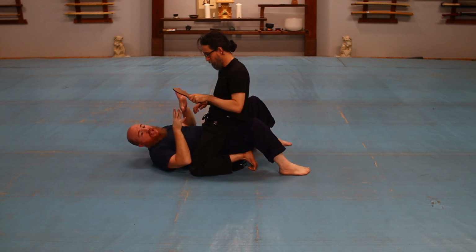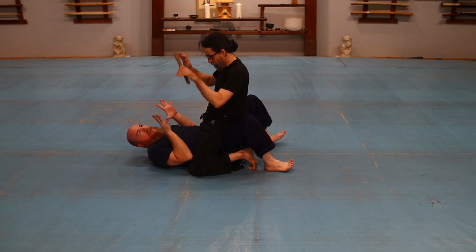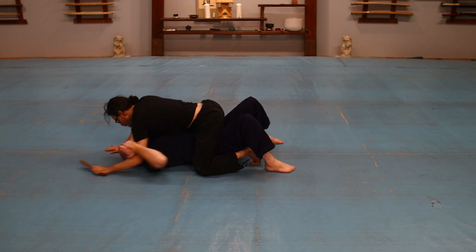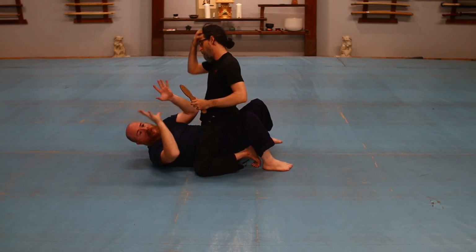Okay, if I can't do that just off the bat, I'm going to try and make him lose his balance by putting my hips or my elbows in his thighs here, push up to make him lose his balance, shoot out, grab this arm, and then work over here to this. Now I'm going to show you a whole series for that because there's a lot of little things that can happen in that situation.